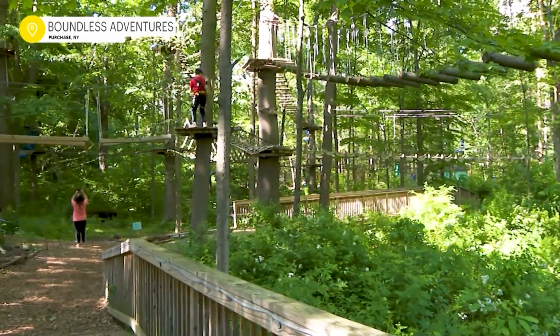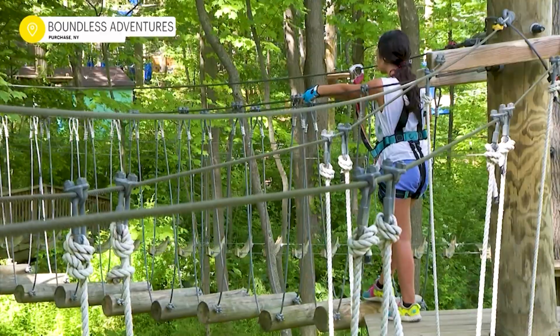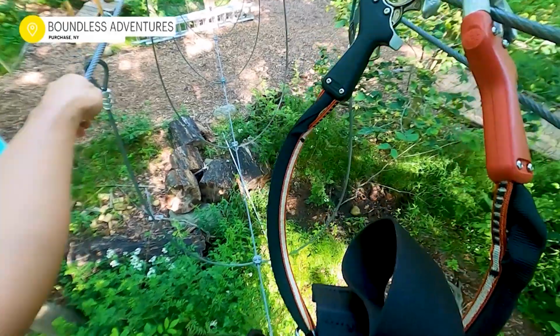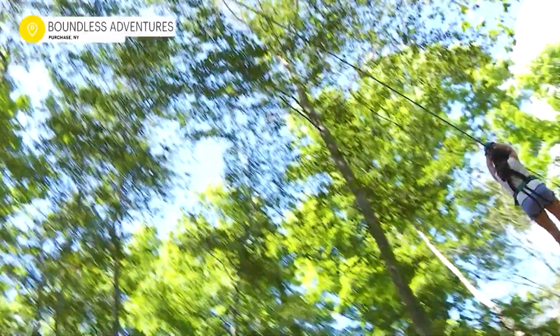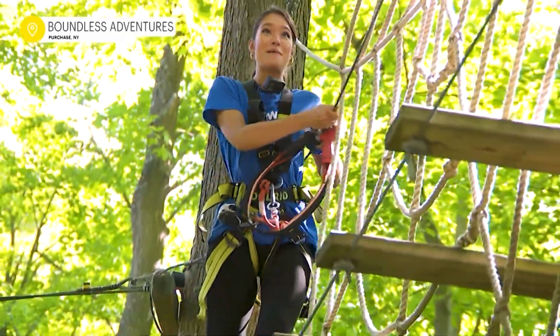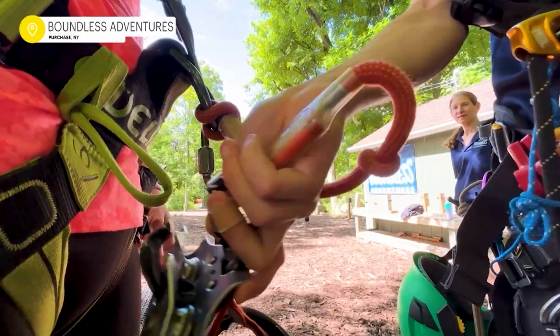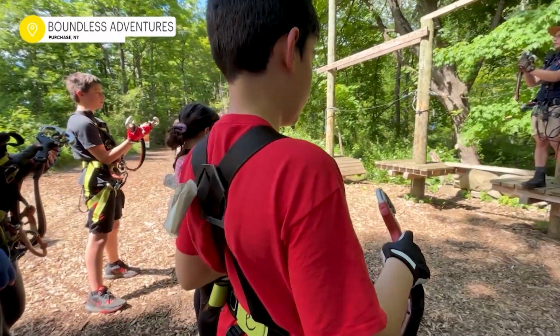And each course brings a set of its own obstacles with it, designed to test your boundaries between balancing beams, wires, floating platforms, zip lines, and many other elements that, let's just say, will catch you by surprise. But don't worry. Safety is a priority here. Everyone gets briefed on the basics.